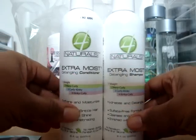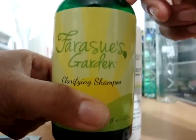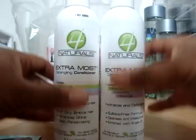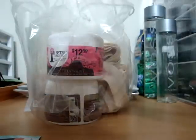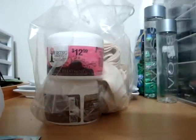I think what I'm going to do is wash my hair with this first, like I said, put it on my scalp, and then come back with these two products. So I'm looking forward to that. Get my scalp healed. Y'all just understand, it is sore to death.